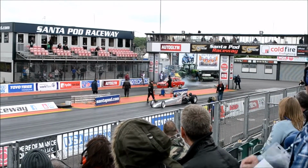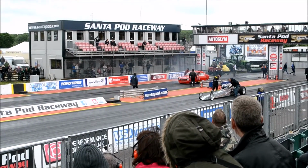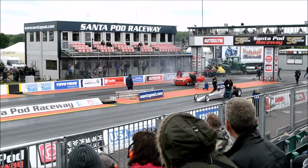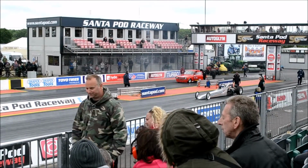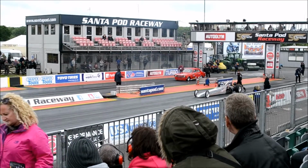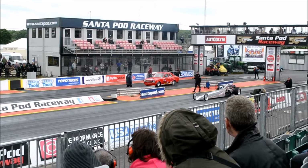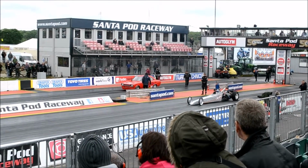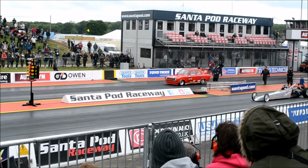Pro ET semis. Gino against Liz. Oh, Gino's changed the dial-in for the first time this weekend. Goes to 9.53. I don't know why he's done that, because he's a clever man. Bit of maths going on there. Yeah. This car's been running 9.40 all weekend, now dials in at 9.53, so he won't be sat there quite as long while Liz disappears into... He likes the breathing space.